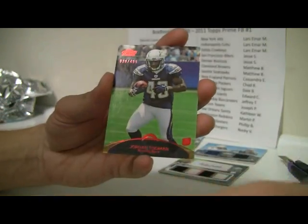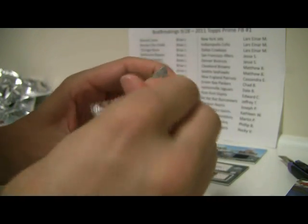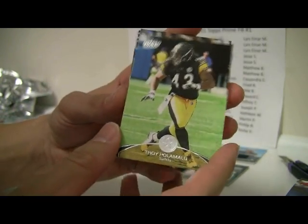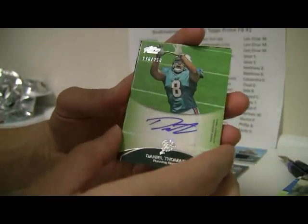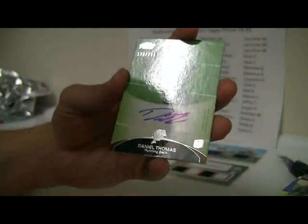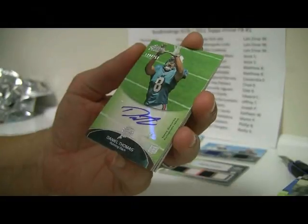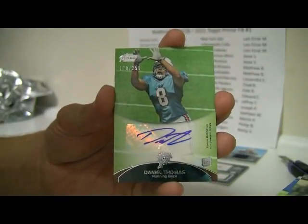And then Brandon Lloyd and a red Jordan Todman, number 20 out of 499. Pretty sweet cards. I like them. Alright, we've got Troy Polamalu and Jared Allen. Ooh, there's the autograph. Daniel Thomas. Not okay. So it's a sticker autograph. Daniel Thomas for the Dolphins, 170 out of 250.